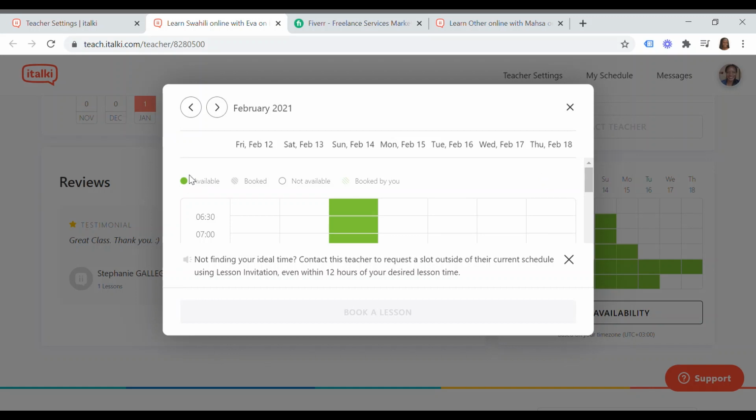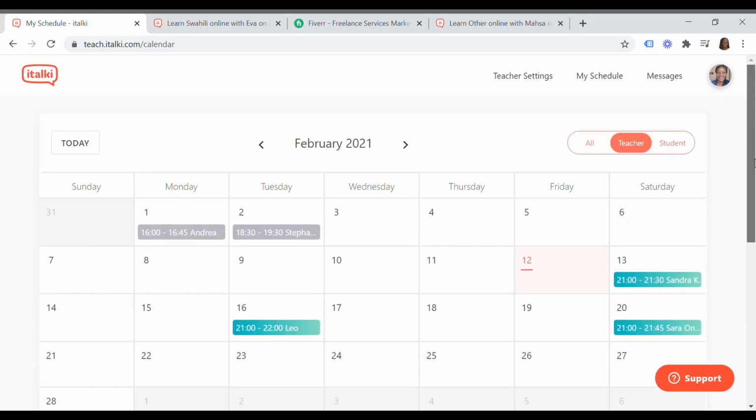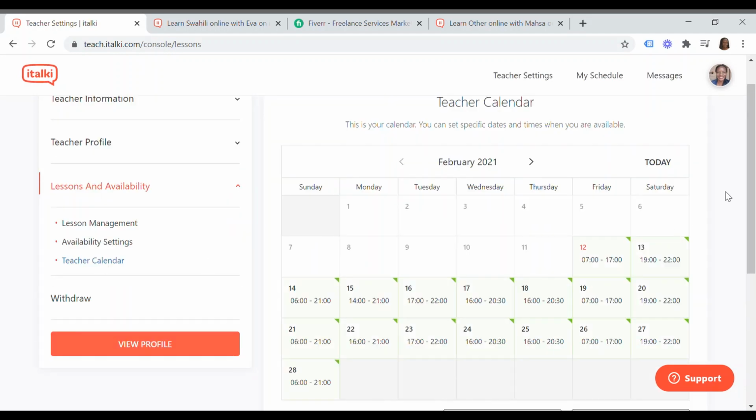So when you see a green, it means that I am available to book classes. The blue is upcoming classes, and when you see a purple, it means that somebody has requested a class and they are waiting for me to confirm availability. Where you see gray is a completed class. Let's check out my teacher calendar.